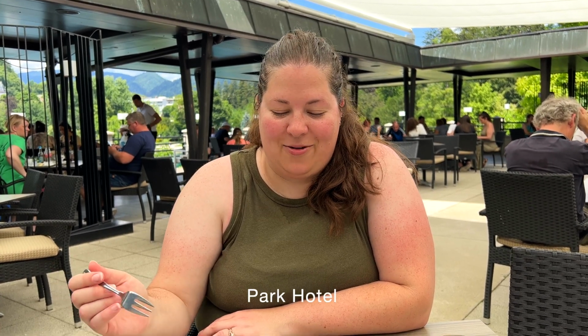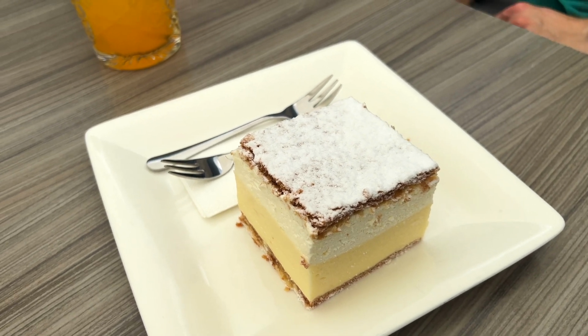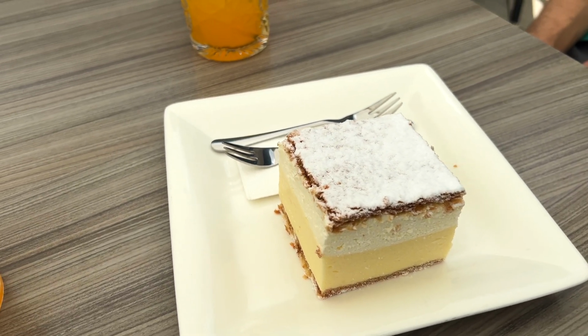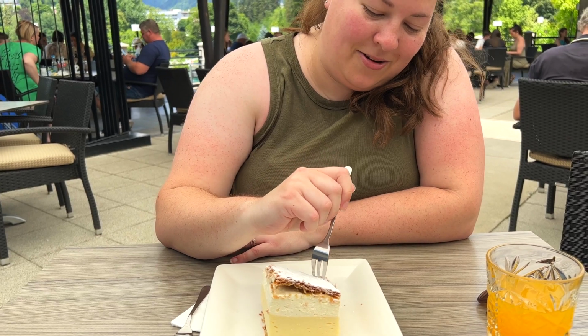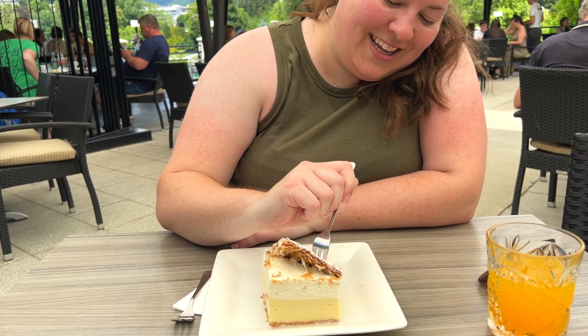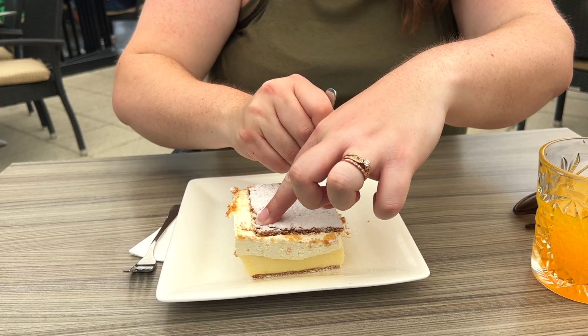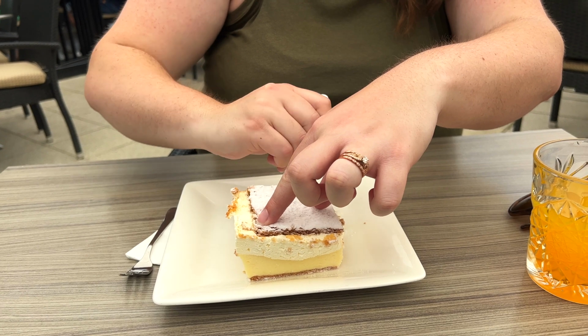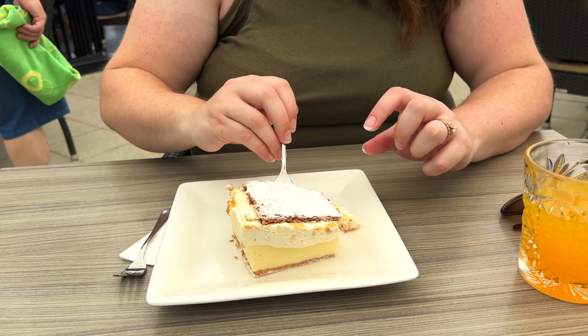We're at the Park Hotel at Lake Bled, and we've got another Kremsnita here. This is the original Kremsnita. So let's dig in and see how it tastes. Uh-oh. I guess I'm just gonna go for it. Okay, wow. So the topping is much more crispy than the last one.